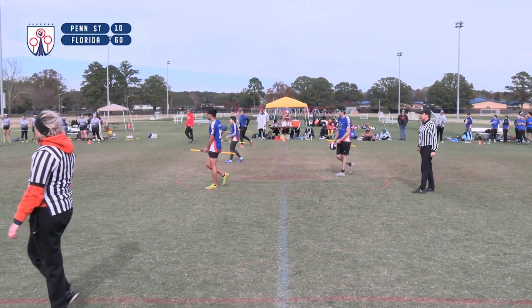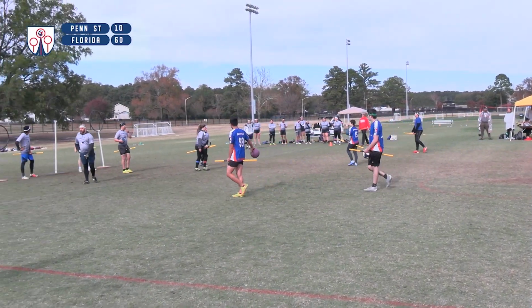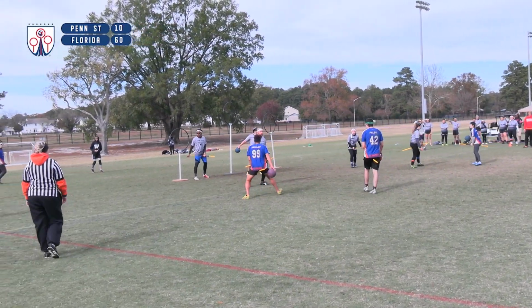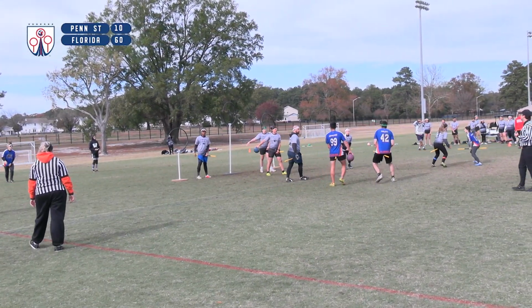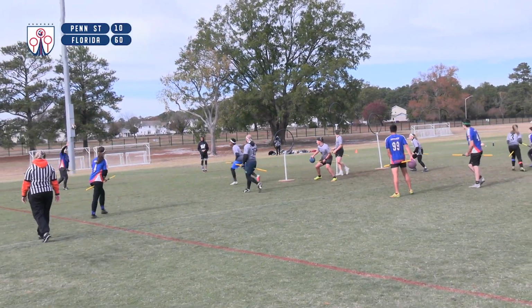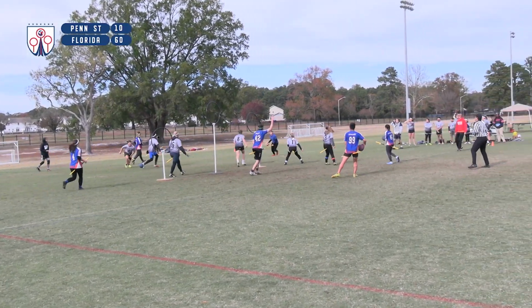You have Frank and Karras to the left, Jensen to the right. Fields is coming down the left. A little bit of an overload situation here for Florida on the left-hand side. Pass it over to Frank. Frank handles it well. Back to Karras. Karras catches it with one hand. Karras zips it over to Jensen.